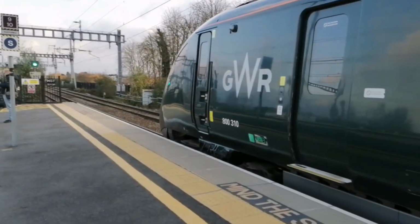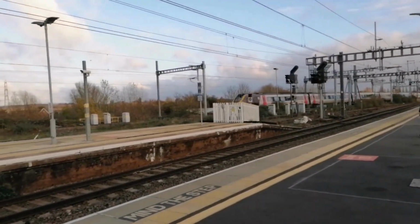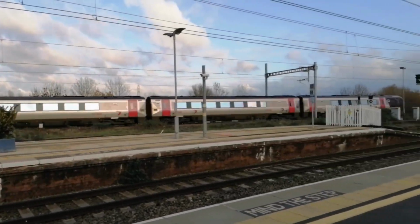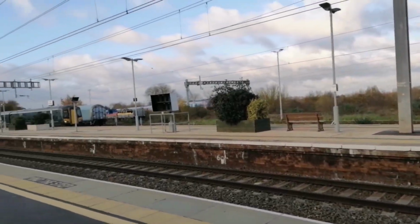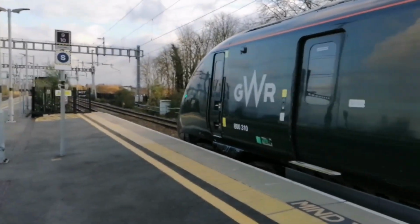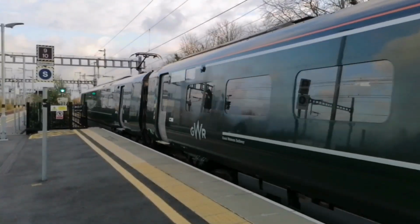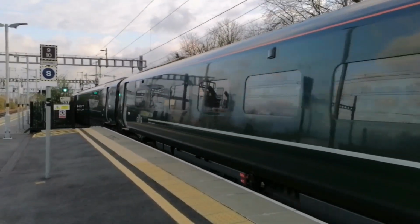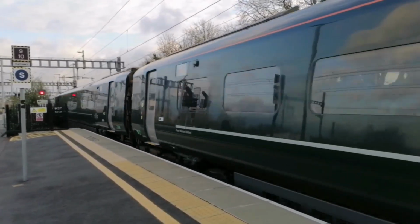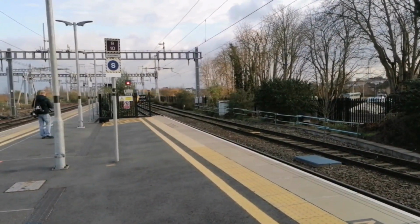Nice. Okay, now departing Didcot Parkway is 800310. Oh, that is a brilliant two-tone from the legend of a Voyager driver over there. Oh, I can't see from here. Oh yeah, that was 221134 on the rear. 221, no idea at the front. Legend of a driver though. Here we have 800310 towards London Paddington, on its way. Next stop is Reading from Weston-super-Mare.